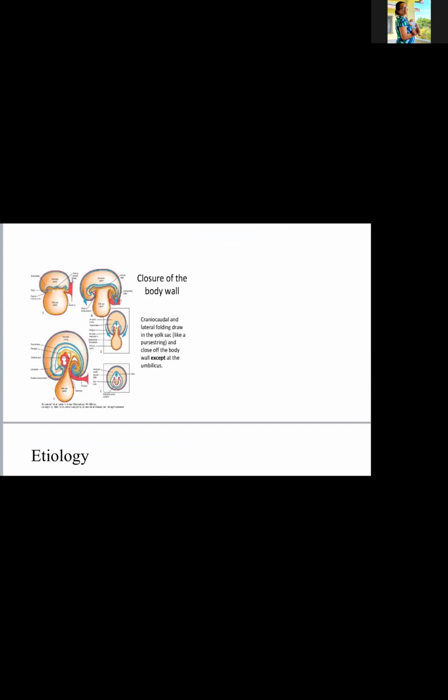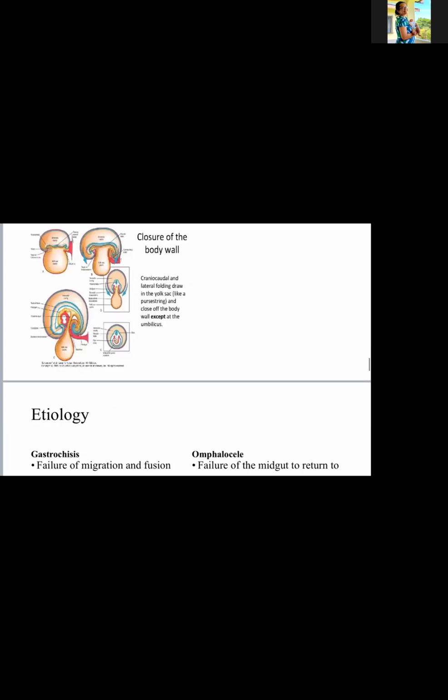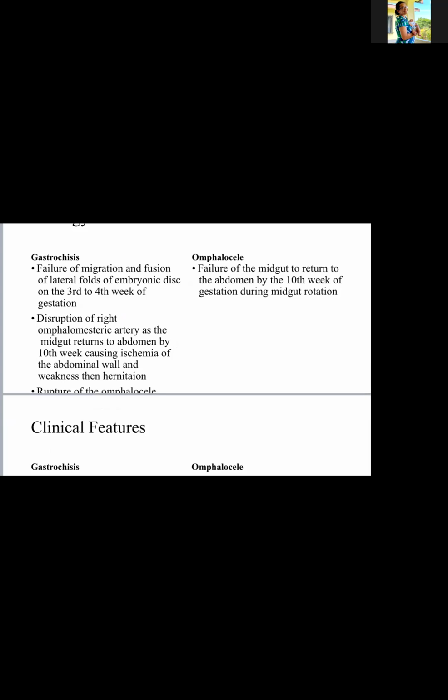For gastroschisis, as you can see on the lateral folds and caudal folds, if they do not fuse where the yolk sac or the umbilical cord is, then a gastroschisis will occur. Also, there's another theory that if there's disruption of the omphalomesenteric artery, it might cause ischemia, which might lead to abdominal wall weakness and then herniation. Also, if the omphalocoele ruptures, it'll be a gastroschisis.